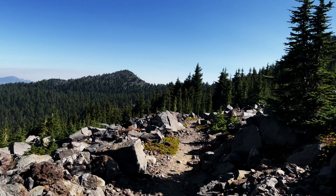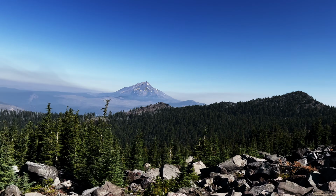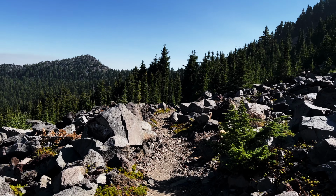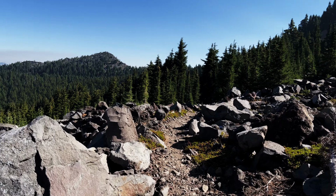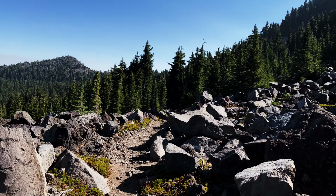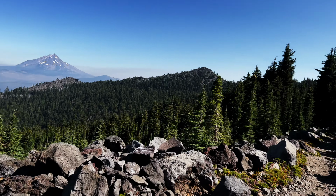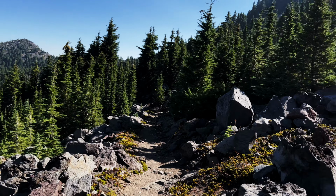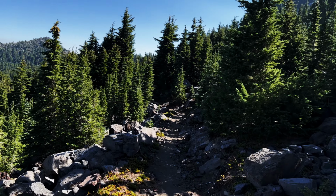So we're heading to the turnaround point, our final viewpoint, and then we will have completed our out 7 miles up 1,600 feet. And we get to turn around and do 7 miles back down 1,600 feet. So going back is always easier than going up as far as exertion. Ironically, I actually find going down sometimes can be harder, like on my knees and my legs. So it's a mixed bag.